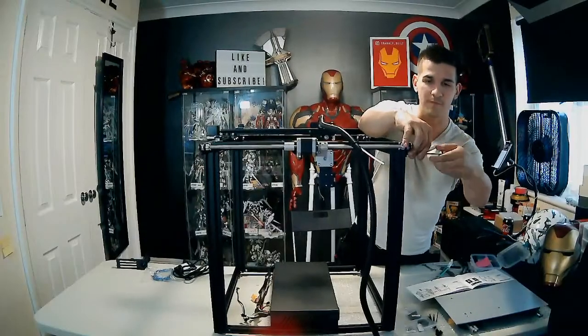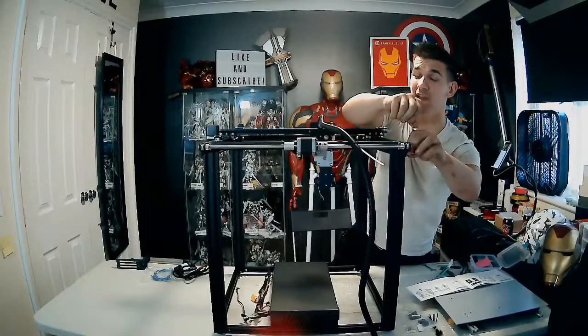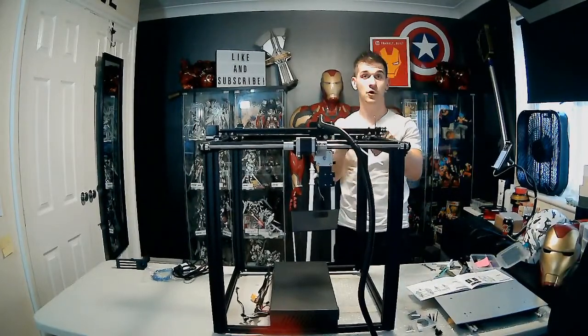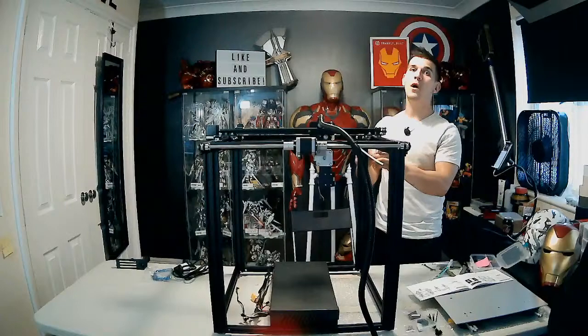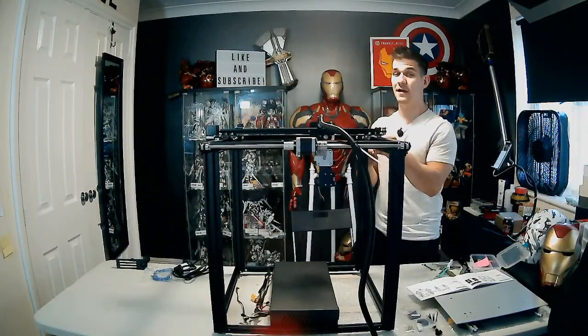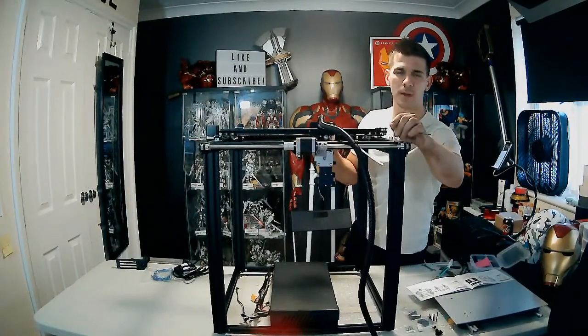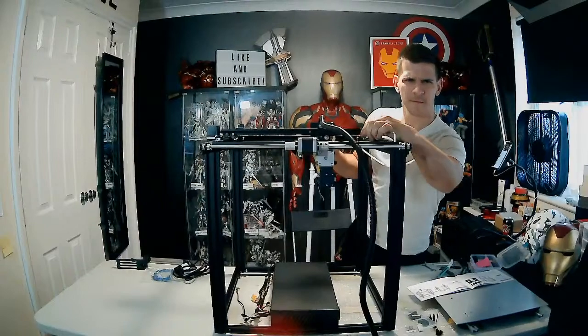They want out of box. Oh, I just paid $1,000 for a 3D printer. It should work out of box. No, it shouldn't. If you had paid $5,000 for a 3D printer, it'll work out of box. These are still DIY. Give it a couple more years. Maybe we'll get there, but we're not there right now. Definitely not there right now. There is some assembly required.